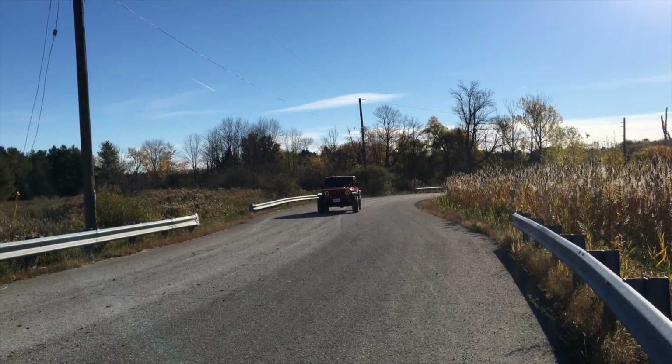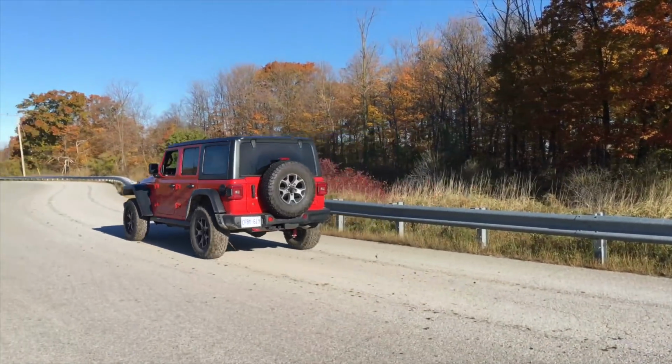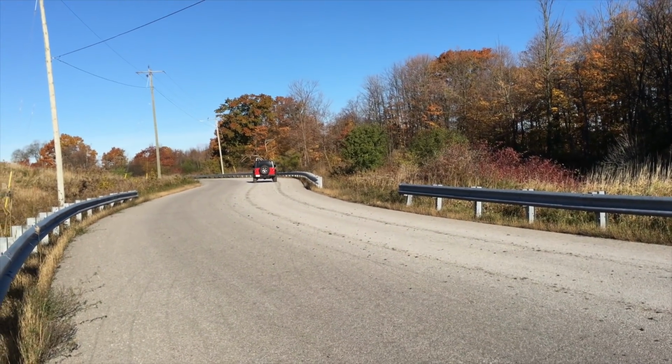Fuel economy still isn't as good as it could be. I'm averaging about 16 liters per 100 kilometers, but that's mostly city, and that's mostly with me being in a hurry. So for sure you can do better.